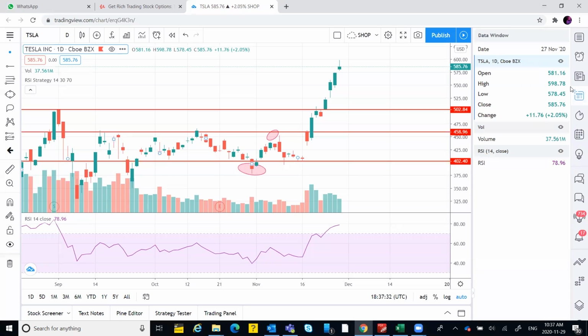So it opened at 581, but in the pre-market, it is not showing the pre-market data here. In the pre-market, I was observing it very closely. It touched around 562, although the last day closing was like 574. And the post market it gained $1 more, so 575 you would say. So from 575 to 562 in the pre-market, and that was a little bit alarming situation because of the news.